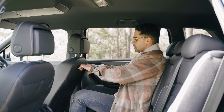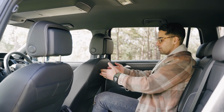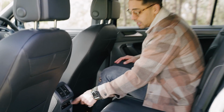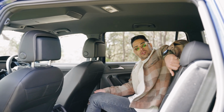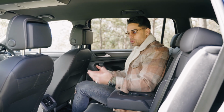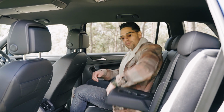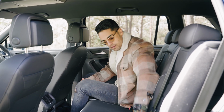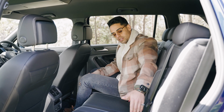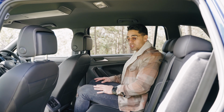You also have these pockets in the back of the front driver's seat and the front passenger seat for your mobile phone. And then you've also got USB-C charging, heated rear seats in this car, and climate control. You also got an armrest here. I don't like these cup holders. I wish it popped out because if you move your arm and you slide into there, it can be quite uncomfortable. You also have ISOFIX points for your baby seats, and unlike most cars where they're hidden, they're just exposed here, which makes it easier to access. So that's it, it's pretty good.